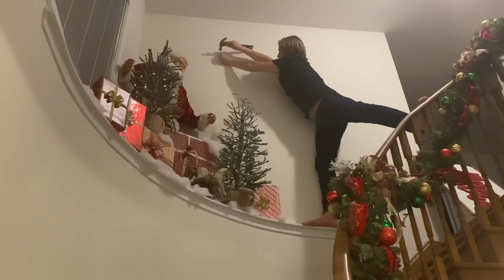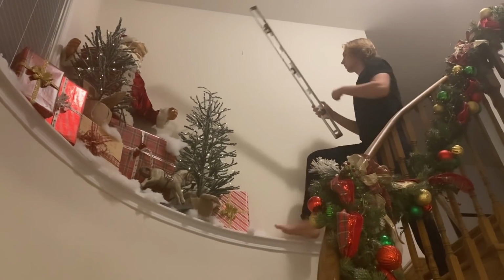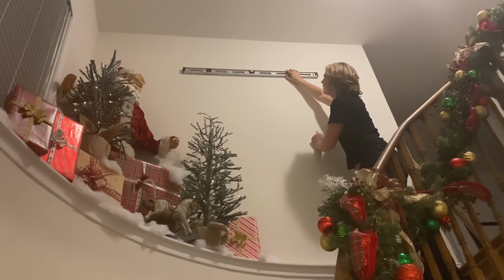But I just used my stacks of magazines to hold it down. This is the best. I never have help, guys. Never. And I'm petrified of heights. I always tell you this. I'm so petrified of heights.